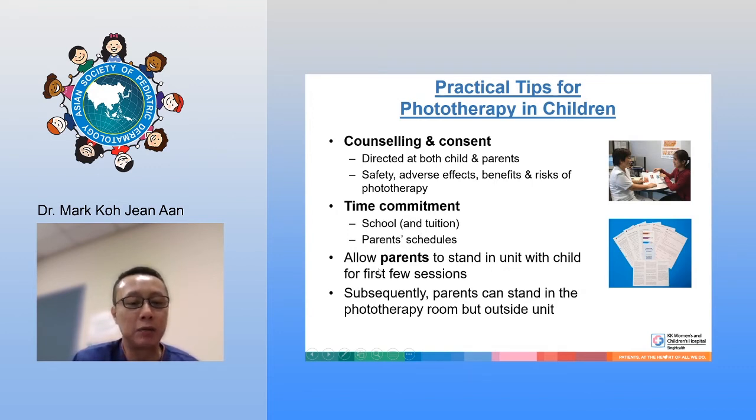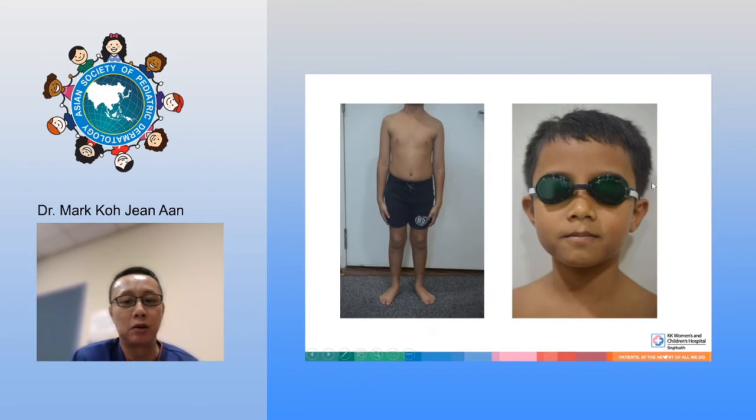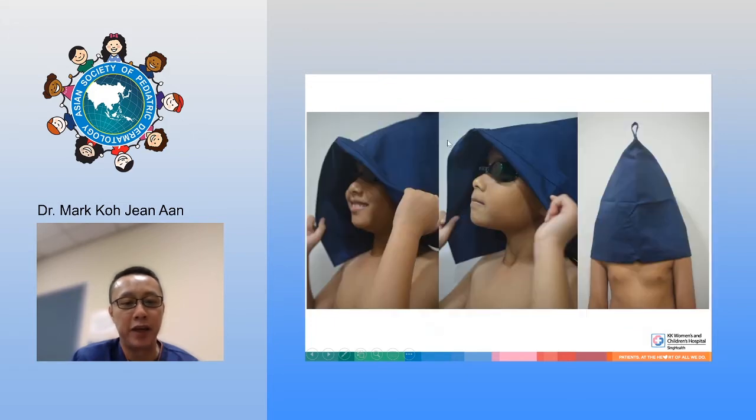For the younger patients, sometimes we allow parents to stand in the unit with the child for the first couple of sessions just to get them familiarized. However, subsequently, parents will have to stand outside the phototherapy unit, but in the phototherapy room to accompany the child. So generally, we will use goggles to cover the eyes, as well as to cover the genital area. If we're not shining the face, we will also cover the child with the hood as such. However, if we are going to shine the face, we will ask the child to use goggles instead.